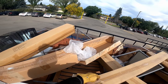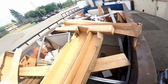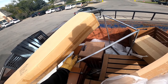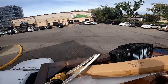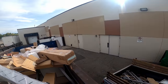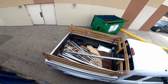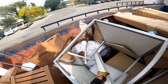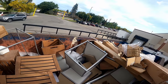I guess I don't need to take the plastic off. There is a lot of metal in here, and I don't know if I'm going to be able to get a lot of it. But we are certainly going to do our best. Now, getting all the way down to the stairs doesn't really seem likely. But we have to try.